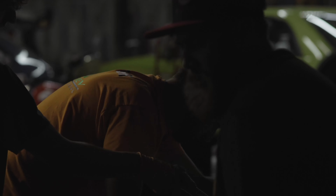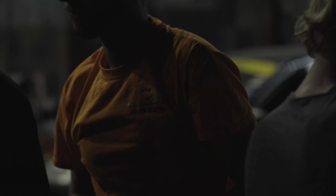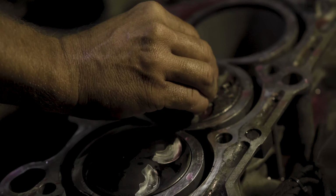All right, we have to try not to mess up the head gasket because we've got to reuse it. Right, Brent? Yeah, it shouldn't be too bad once you get it up. That one touched too. They all did. Yeah, luck.